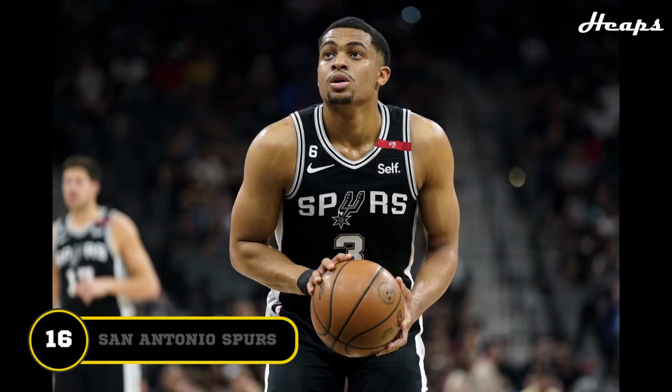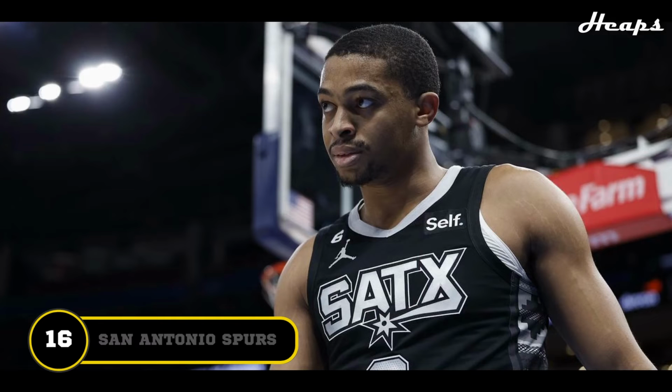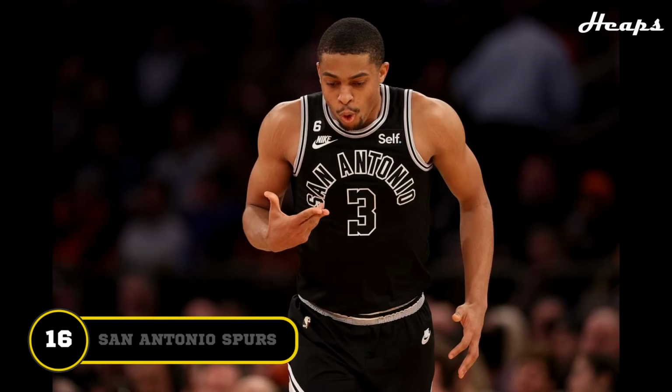At 16, we have the San Antonio Spurs jerseys. Now, if you're looking for a clean black and white jersey, these are the best you can get. Their standard jerseys are so clean, and I love the teal retro throwback. That jersey is awesome as well. My only complaint is that they have 5 uniforms, and 3 of them are very similar black jerseys, so there's really not that much differential between the jerseys. So the variants could be better, but I still love their lineup.